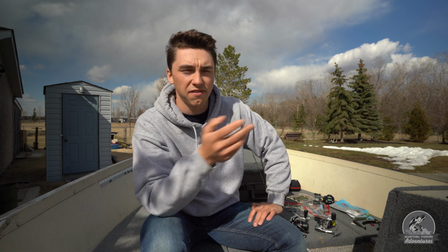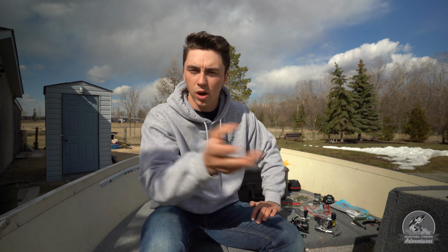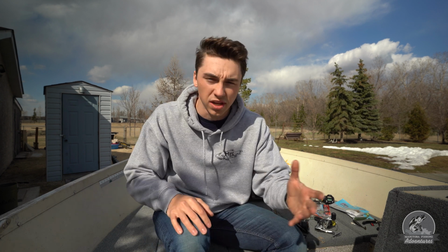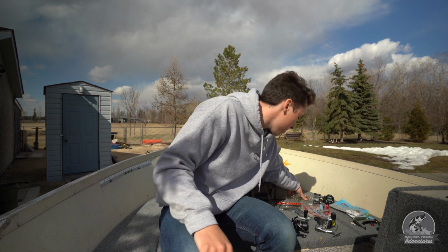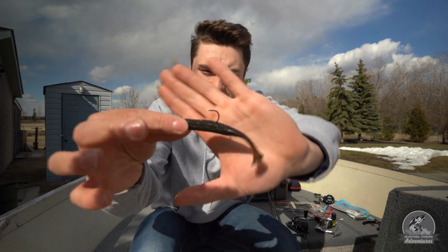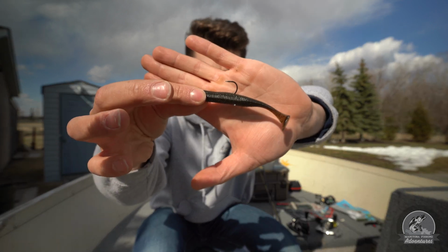A lot of these walleye are not deep, they're actually shallow. I've caught walleye in 4 feet of water on Big Whiteshell, on Jessica Lake, on Star Lake, on Falcon, in like 4 to 6 feet of water. It's crazy because they're shallower. So when I'm going out, I like throwing some paddle tails, stuff like this, right?